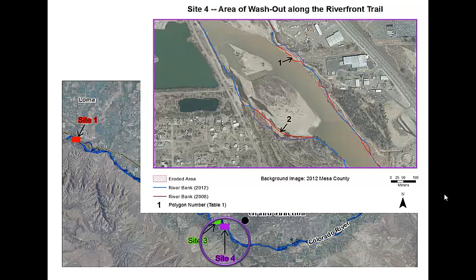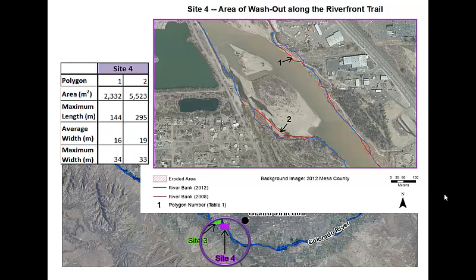And this is sort of highlighting the work in progress nature of this. Their Tamarisk removal at this site hasn't shown up yet in our database of removal polygons. So they actually did Tamarisk removal along the bank line here. And here the maximum width is about 34 meters of erosion.